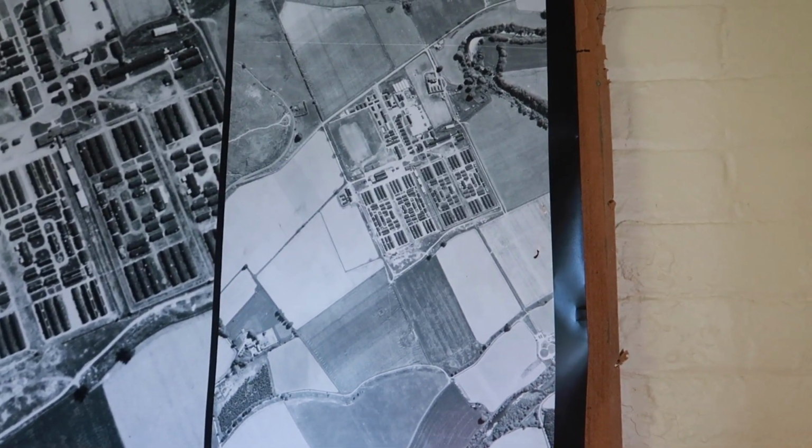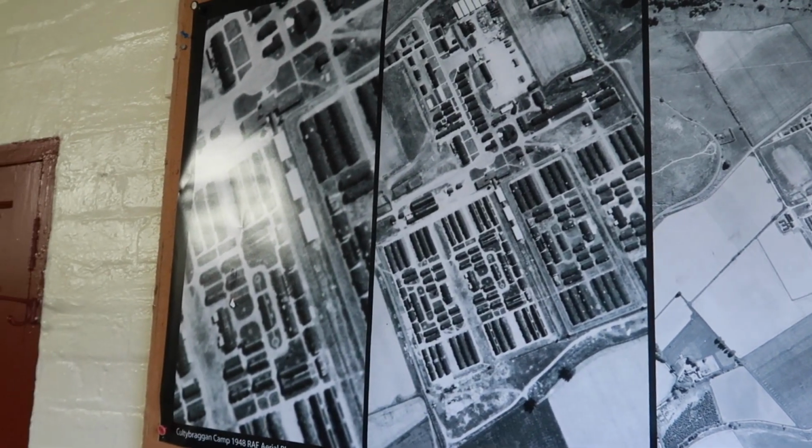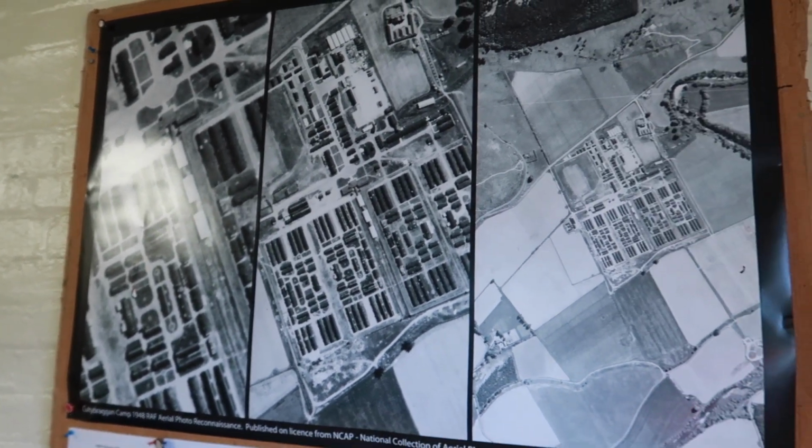Here's just some aerial views of the camp. Now that one's quite zoomed out, and I zoom in another wee bit, and then that's mega zoomed, as I would call it.